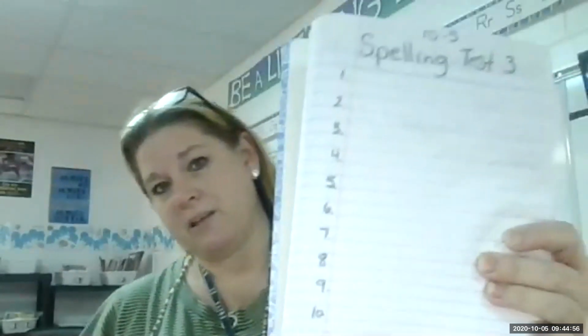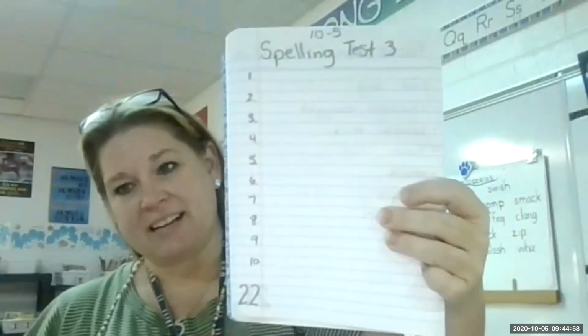Make sure you number your page, numbers 1 through 10, and skip a line between each number. We do not have a phrase for today, so it's just the 10 spelling words. That is really all we have to do today. We're going to take our spelling test and review our tricky words, and then that will be it for the class, okay? So go ahead and pause and get that finished, and then hit play when you are ready to move on, okay?